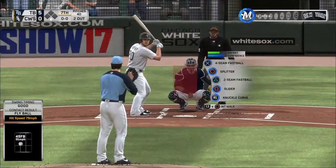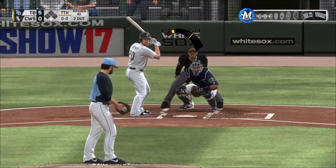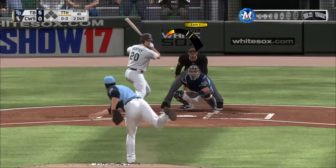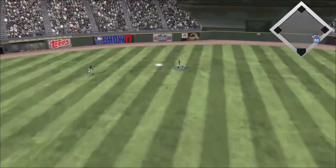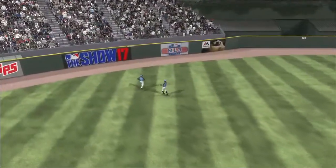Here's Daniel Murphy now. He's 0 for 2 thus far in this one. Lifted the other way out to left center. Pence on the run. He makes the catch. What a play on the run to end.